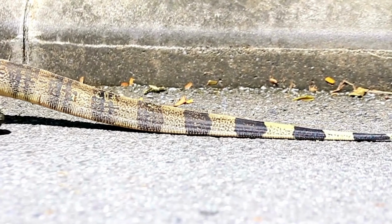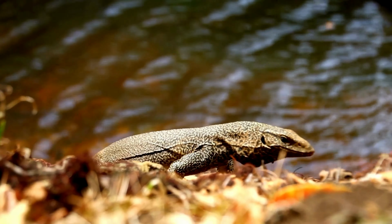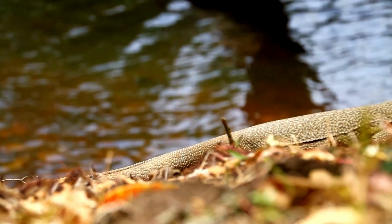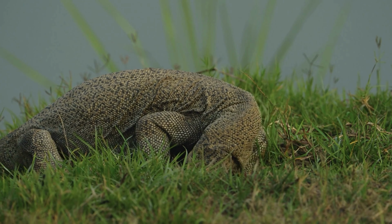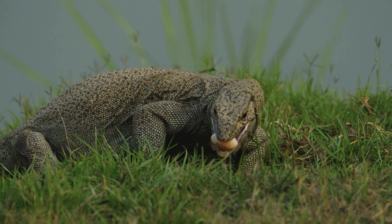52. Ovoviviparity. Some monitor lizard species, such as the savanna monitor, are ovoviviparous, meaning they give birth to live young. The eggs develop internally, and the females give birth to fully formed offspring.